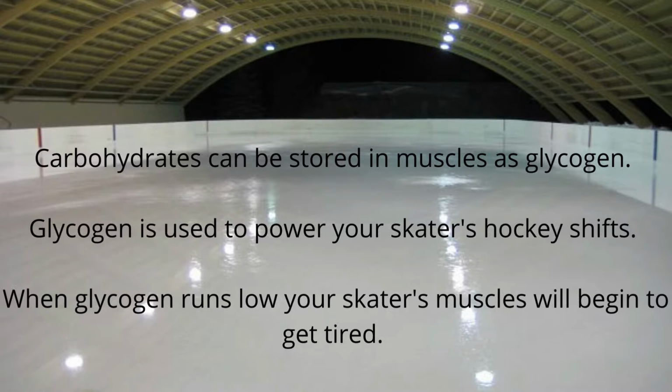Anaerobic activity is fueled primarily by fast twitch muscle fibers, and these muscle fibers don't use much oxygen. Therefore, they can't burn fat, so they rely on carbohydrates in the form of glycogen for energy. And with hockey shifts being 30 to 90 seconds of very fast skating, that is an anaerobic activity, and your skater must have a good source and a good amount of carbohydrates in their daily meal plan, not just right before the game.